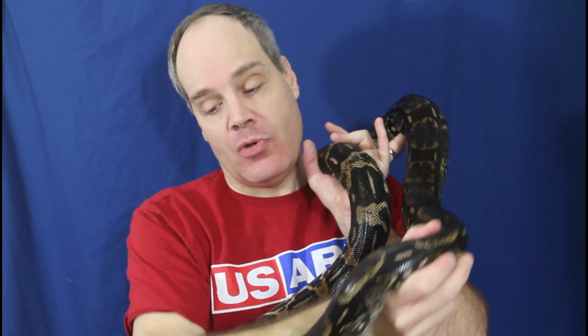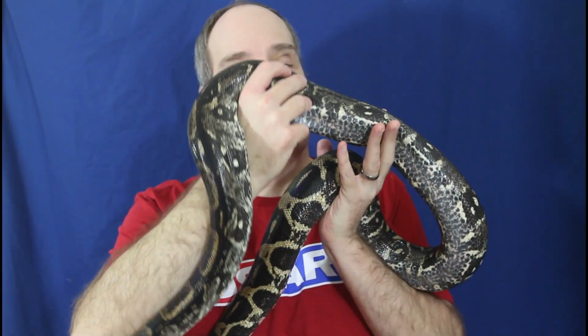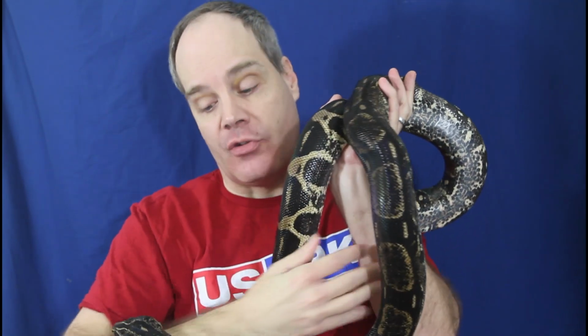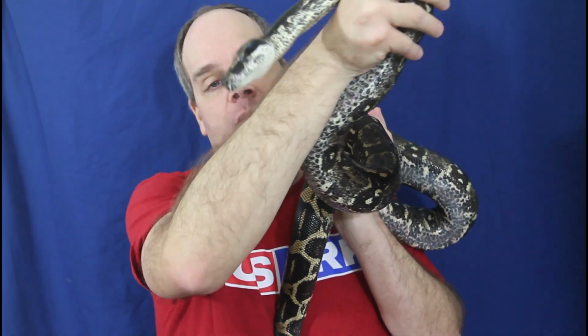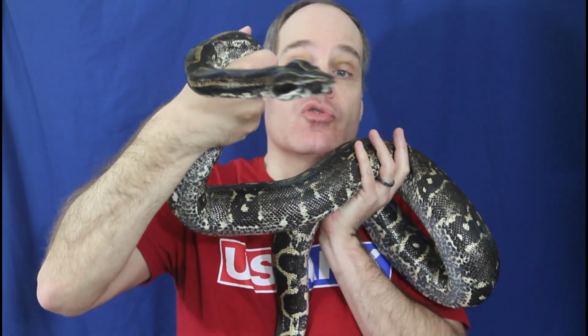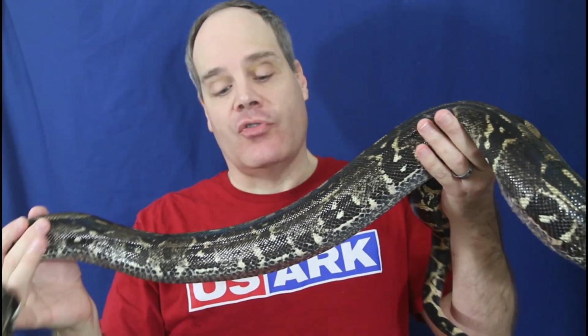She's got this beautiful dark coloration. You can see all the speckling on her belly and just how dark her saddles are. And then I just love the head and face markings of these animals. It's just a gorgeous looking animal. And so this female is pretty much full size. She's about 6 feet long or so.